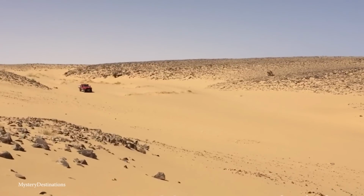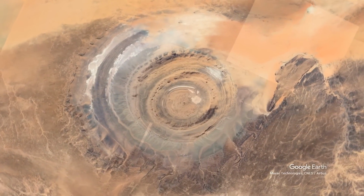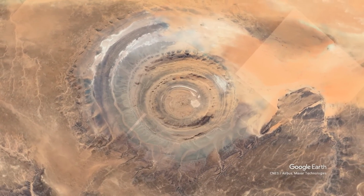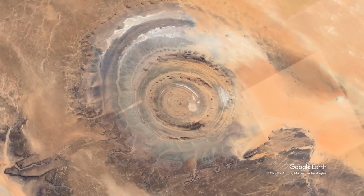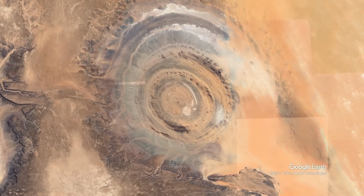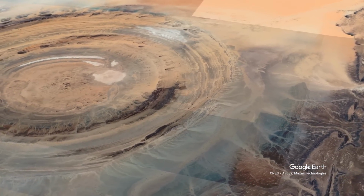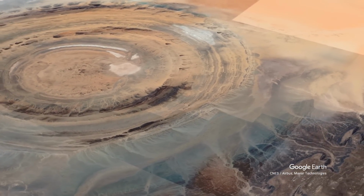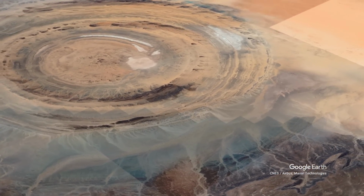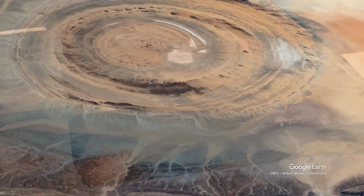At first glance, the Richat Structure appears as an interplanetary bullseye, a circular formation with a diameter of approximately 31 miles. It features concentric rings of alternating sedimentary rock layers, which creates a series of circular ridges and troughs, resembling the ripples on the surface of a pond after a stone's tossed in. These rings have led to its nickname, the Eye of the Sahara, as the central circular feature indeed looks like a colossal eye from above.